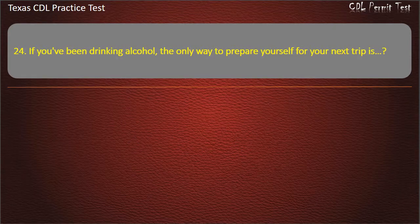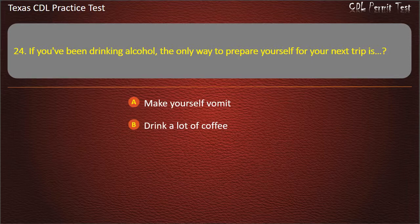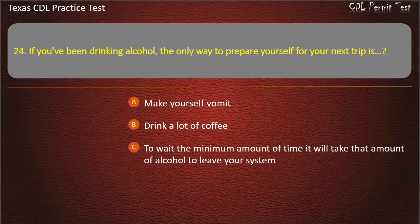Question 24. If you've been drinking alcohol, the only way to prepare yourself for your next trip is: make yourself vomit. Drink a lot of coffee. To wait the minimum amount of time it will take that amount of alcohol to leave your system. Take some exercise to sweat it out. Answer. To wait the minimum amount of time it will take that amount of alcohol to leave your system.